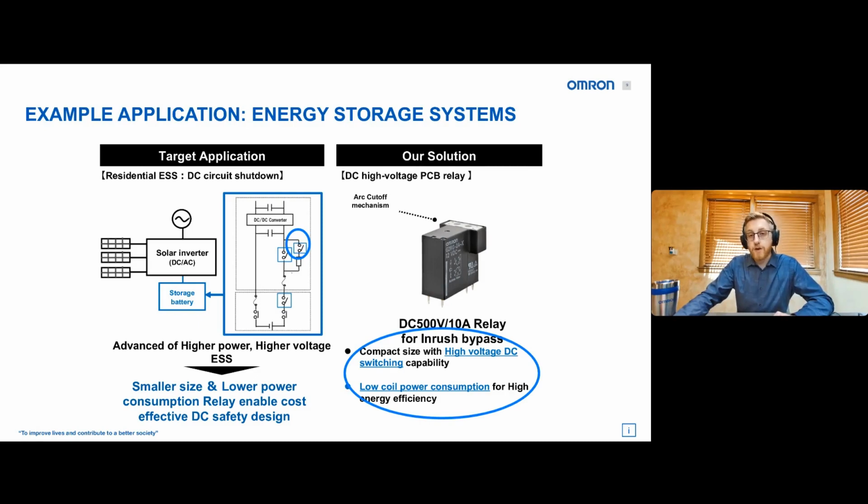And also the lower coil power consumption. Like I said, we're saving in energy by using these coils and by just maintaining the same power consumption from the previous iteration to the next generation, meaning we don't have to spend so much on powering these relays.